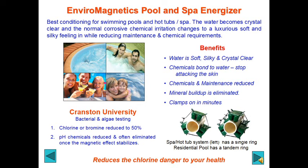Testing by Cranfield University in England on bacteria and algae showed that because the bonded sanitizing chemicals like bromine and chlorine do not evaporate as much, they can be reduced 50%, while pH chemicals are almost eliminated once the magnetic effect stabilizes the water. Not only does the water become crystal clear, but any mineral buildup at the waterline disappears. Treat yourself to the wonderful experience of swimming and bathing in EnviroMagnetics healthy structured water.